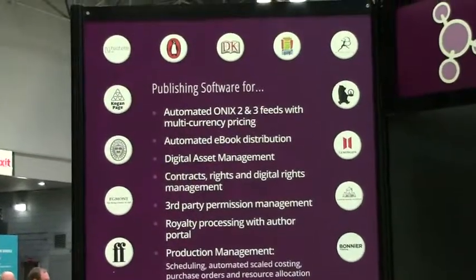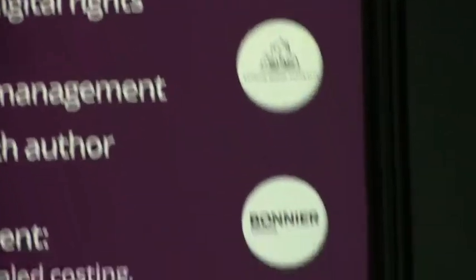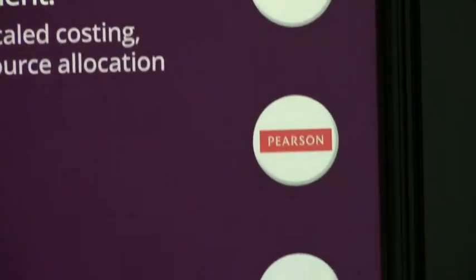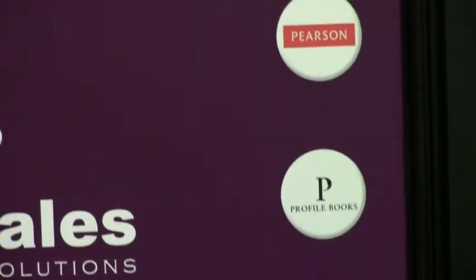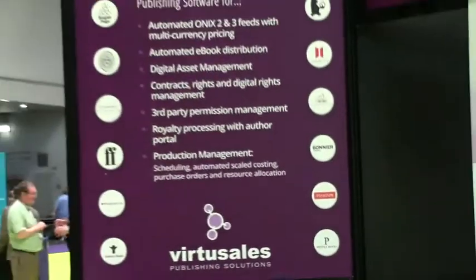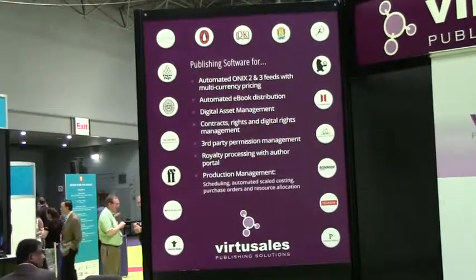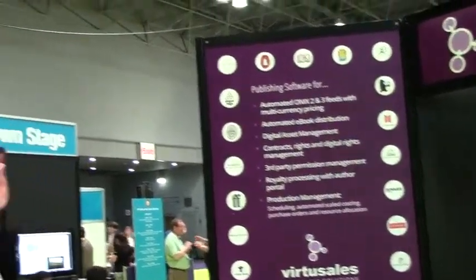They can pick and choose the modules they want. And for us, we include all of the upgrades as part of that. So our clients can already send Onyx 3, where many of the biggest publishers in the world are struggling to get Onyx messages out in 3. Our smallest publishers with 2 or 3 users can do Onyx 3. So that's a differentiator, is we look after technology so that publishers can focus on publishing content. And that's as simple as that.